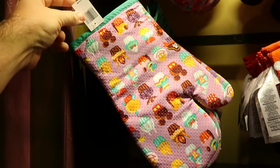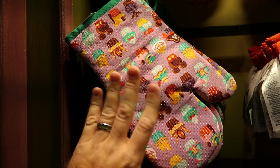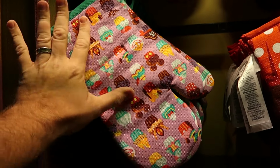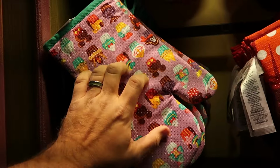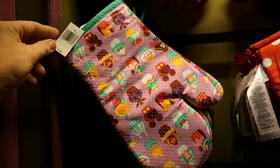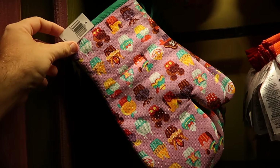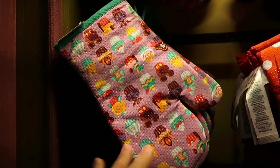And here's a whole bunch of the brand new merchandise from the Mousewares collection. They have some really nice oven mitts. The cool thing about this, if you look closely, it has all this little beadwork. That's actually little silicone droplets so that the pots don't fall. But you have all the different attractions and then classic Disney characters in cupcake form. The oven mitt is $15.